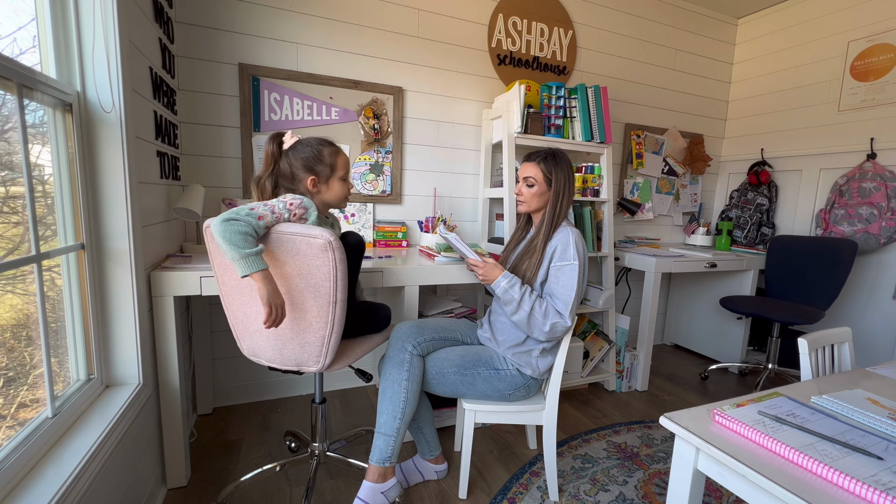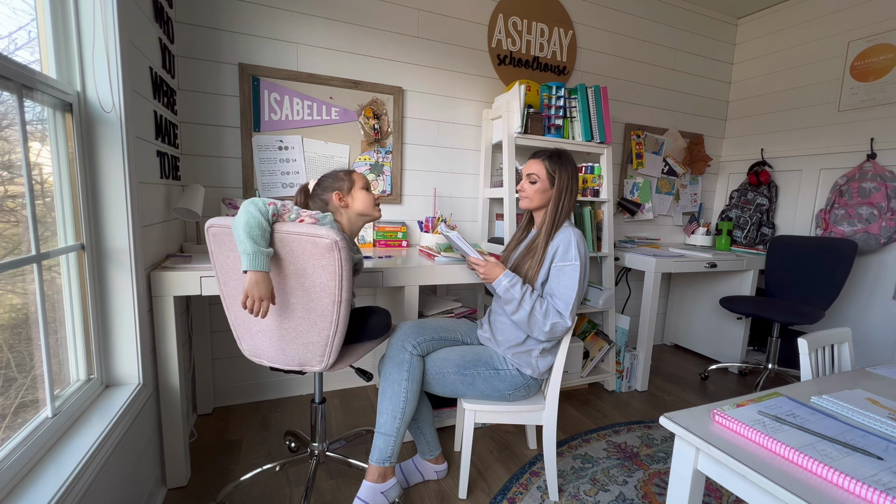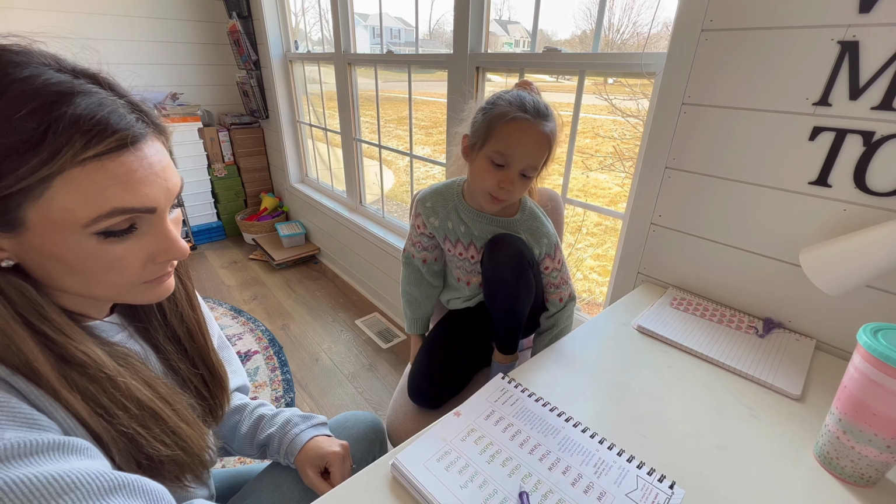For Isabel, her language arts starts with working on her spelling words for the week. Then we move on to reading and writing skills.